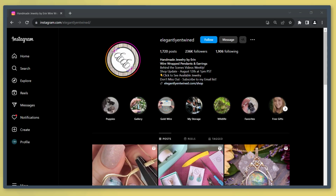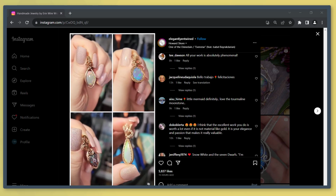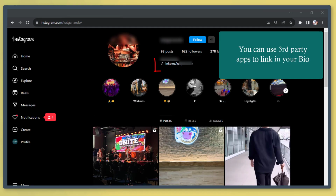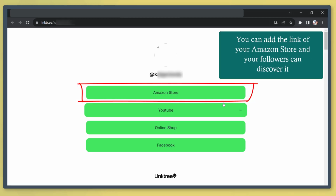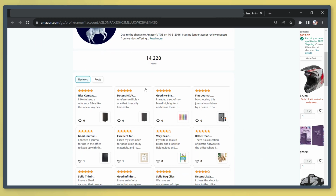If you use your social media accounts such as Instagram, you can share posts and link to specific products that you are promoting. You can also add a link to your bio and use third-party apps that allow you to add multiple links. And you can add your Amazon store link here. Your followers can discover that you have an Amazon storefront, and it can help you increase your sales.